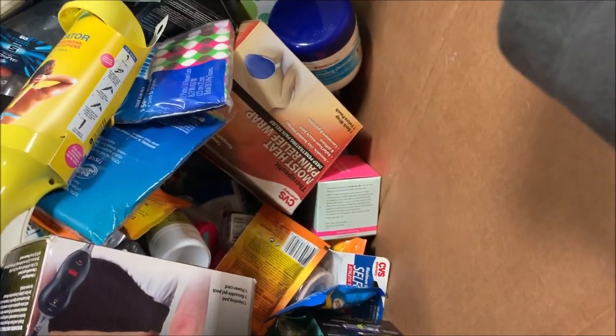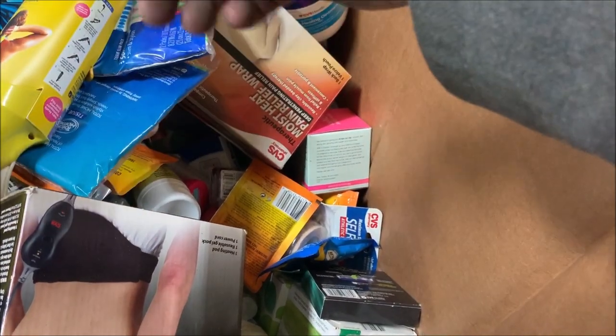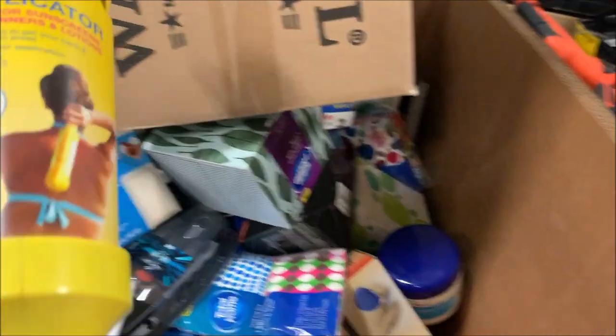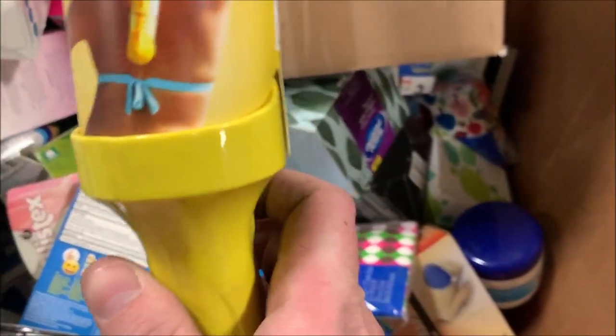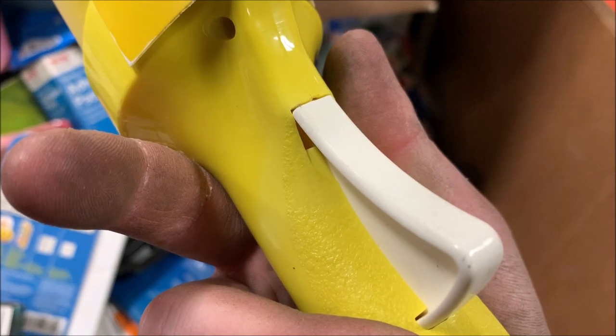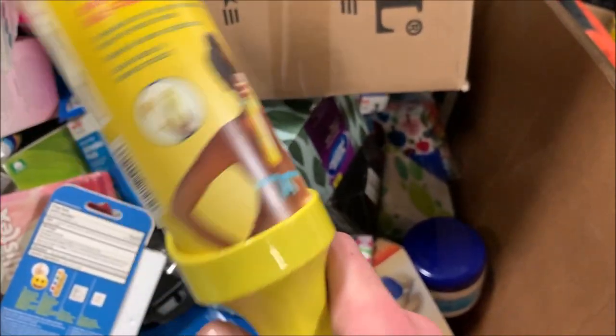Anti-aging therapy. It's got a lot number on it, but no expiration date. I have to look that up. This was neat. It's a spray. There's no bottle in it, but it's a spray applicator so you can get to your back more easily. I wonder if it'll work. Oh, it's probably got to work. Well, it fits most standard continuous spray cans. You can't read that. So, I might have to keep this.